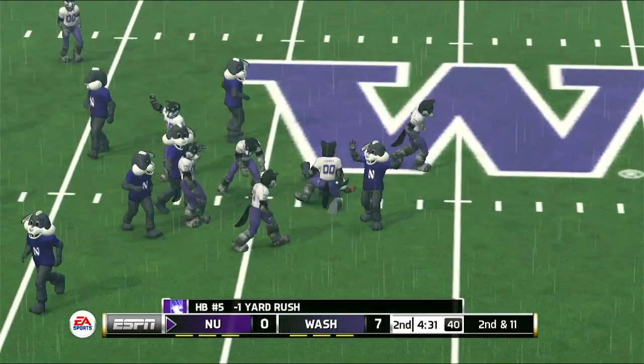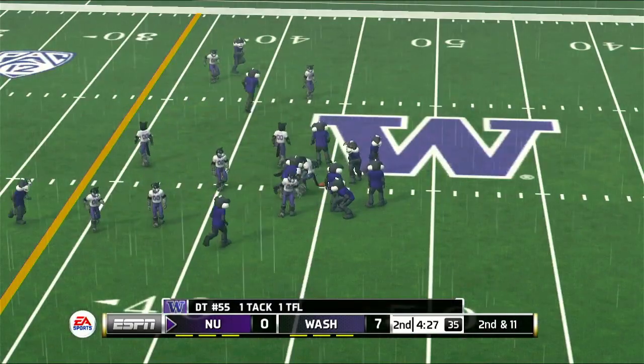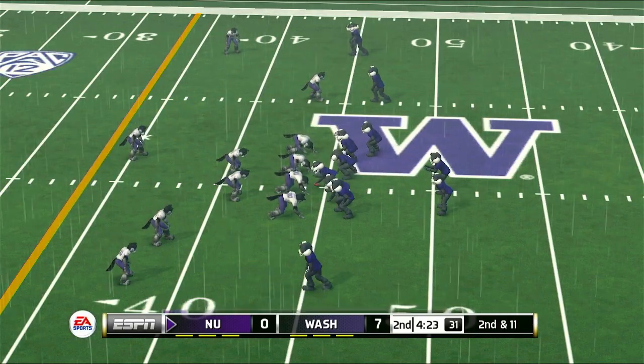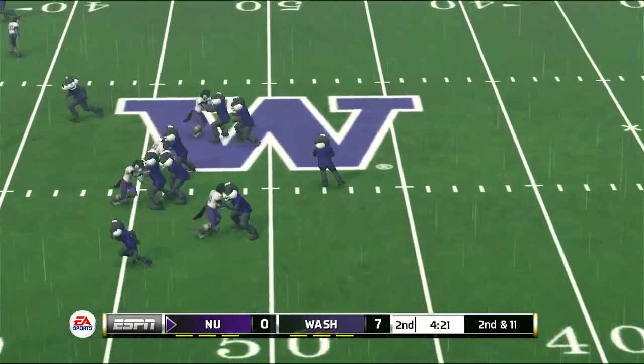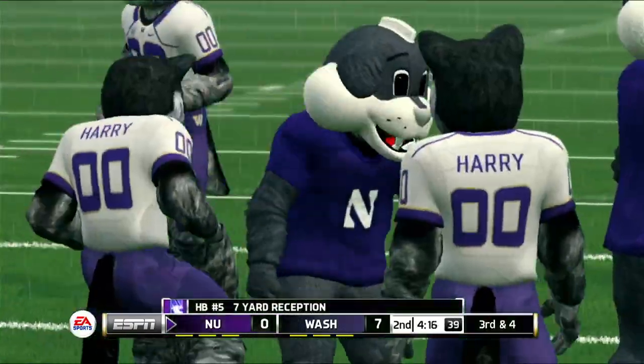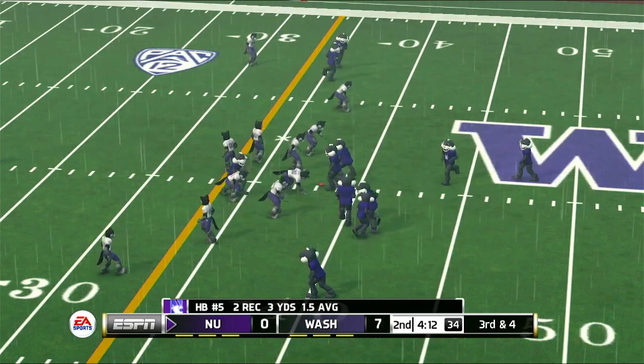They'll get him for a loss. This defensive lineman's got the kind of size and strength where he can disrupt the play all by himself. Caught. That's good for him. 7 yards. 3rd down.